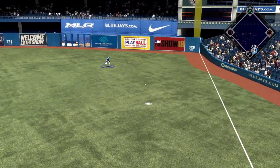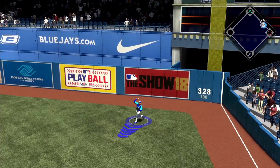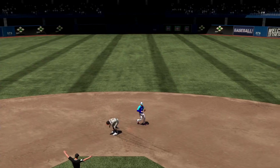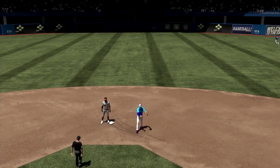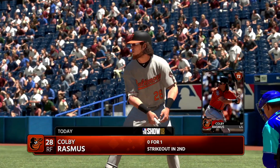Line to the right side. And that's a base hit. 1 for 2 in his first couple of plate appearances. The throw into second. And he's able to hustle his way up to second as he'll reach here with a 2-base hit. Now at the plate, Colby Rasmus.